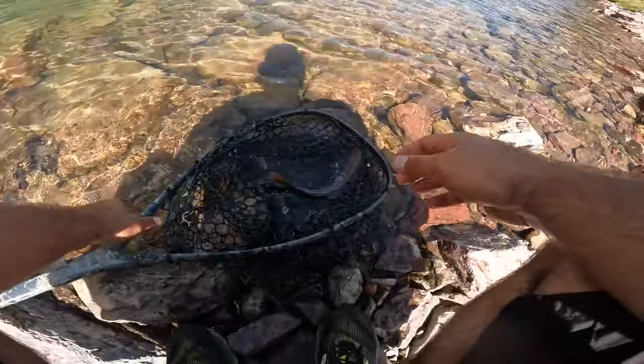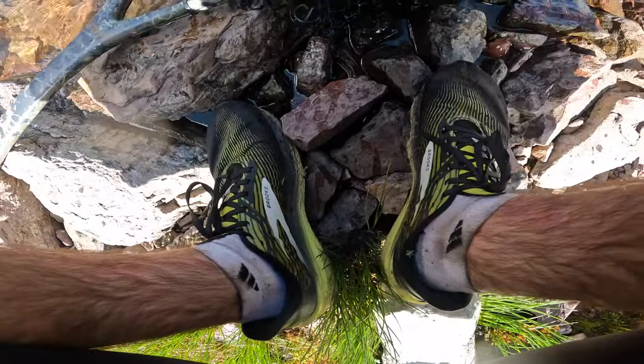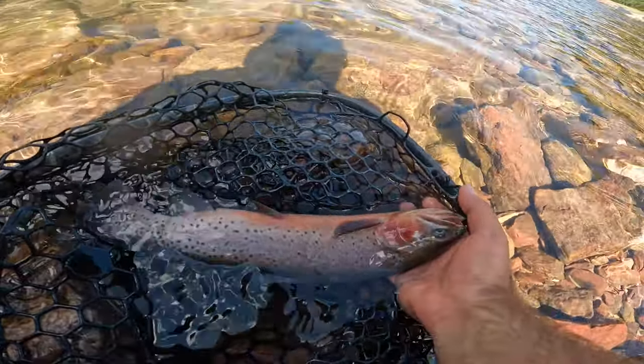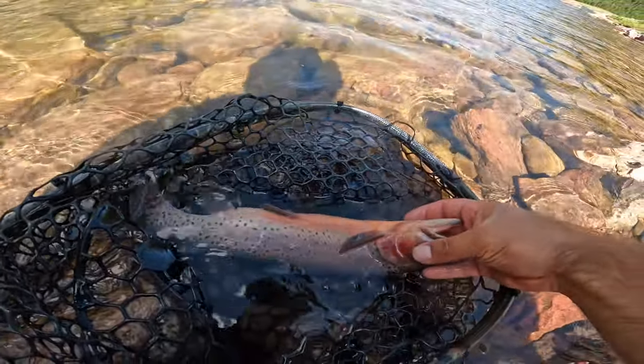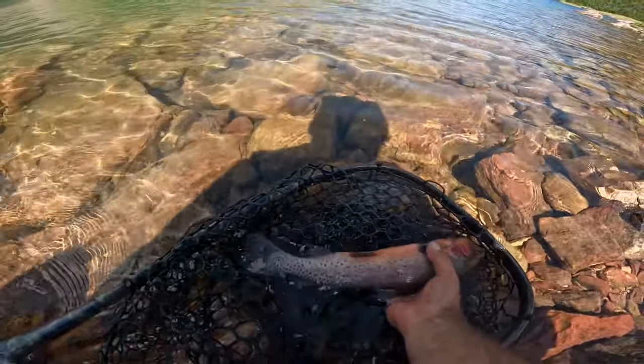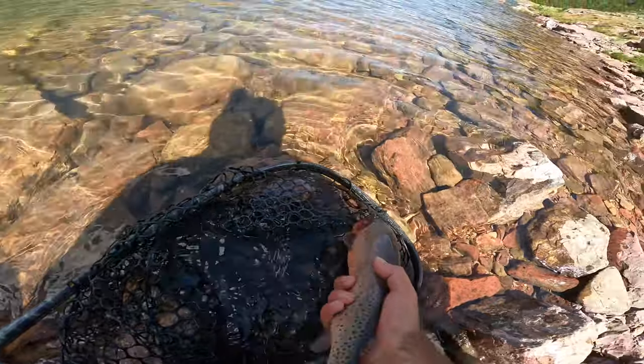All right, this is another like 14-inch fish. Super pretty colors on them. I don't know if you guys can see that. Super nice. Nice red, nice orange, a little pinkish. Really orange underneath the bottom. He barely had that fly in him. I'm gonna let him go.